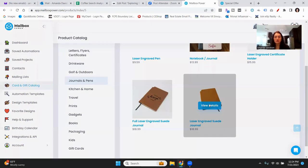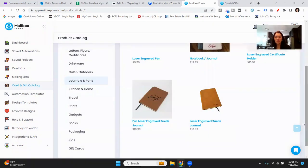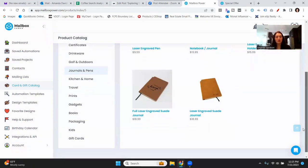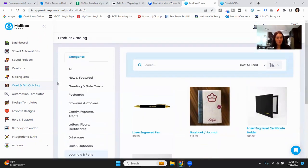I have the laser engraved suede journal and I've sent it to others. This is a beautiful journal. I think that the price is beyond reasonable for the quality. So you don't have to send food to your clients either, just depending on what your relationship is. They still have the gift cards in here. That's always convenient. And then let me come back up.